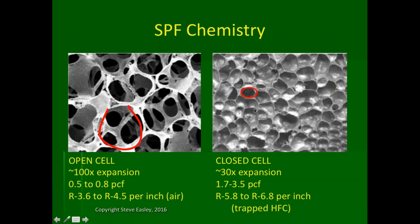Well, with closed cell foams, they use blowing agents that create smaller bubbles, and those bubbles are filled with a gas that's less conductive than air. So you end up with much higher R-values. Typically, the R-values of open cell foam are about 3.5 to 4.5, and the R-values of closed cell foam are anywhere from 6 to almost 8.